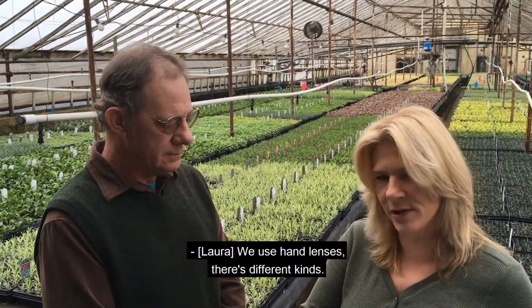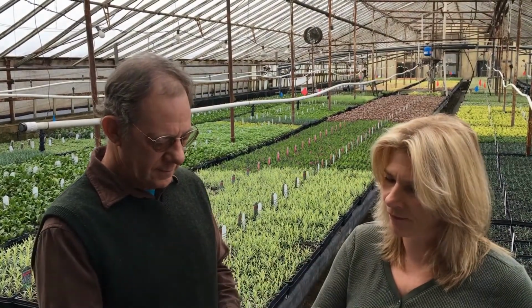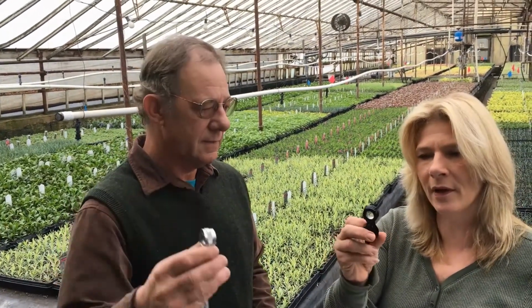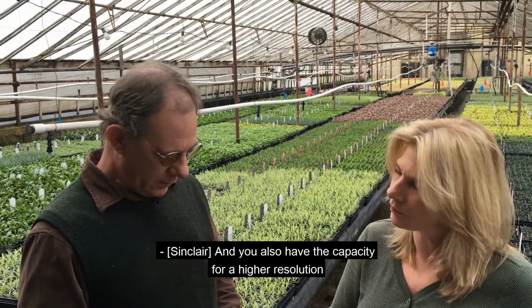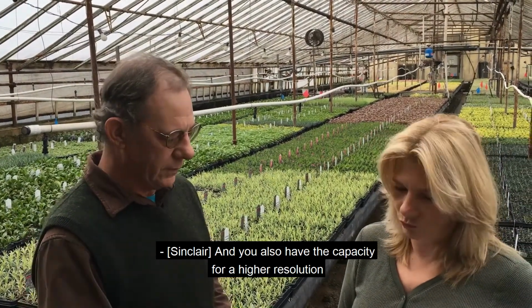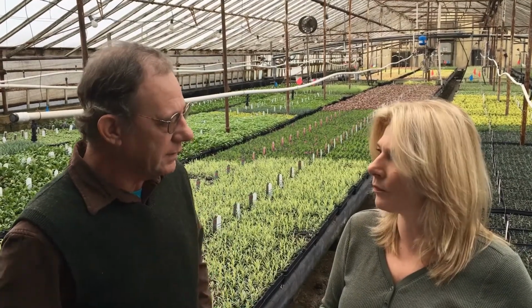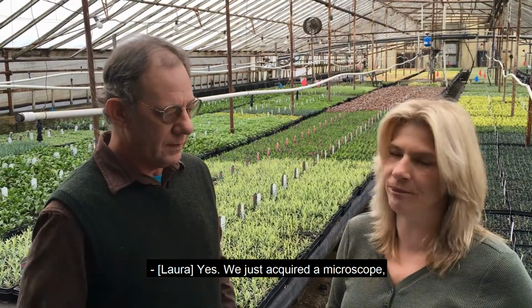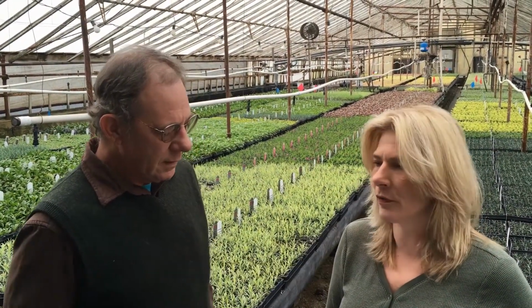We use hand lenses. There are different kinds. There's this one. And this one as well. And you also have the capacity for a higher resolution inspection using a microscope. Yes, is that right? We just acquired a microscope, and now we have that available to us to look.